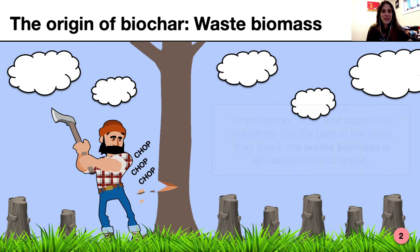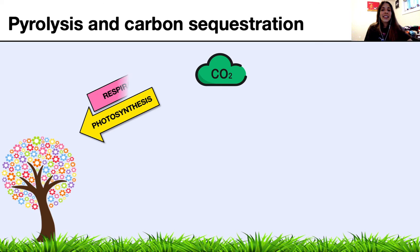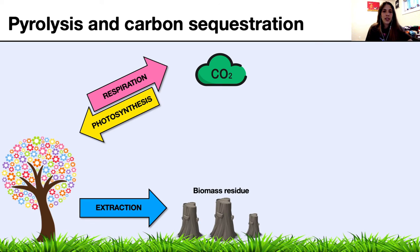Our story starts in the middle of the woods during the production of wood materials from sawed lumber and paper mill industries. When these industries use the parts of the trees they need, the waste is usually transported to landfills or left aside to decompose. The problem with the decomposition of this biomass residue is that it releases greenhouse gases to our atmosphere. There's a process, however, known as pyrolysis that can help to mitigate this release.